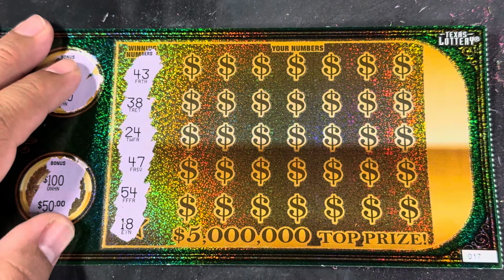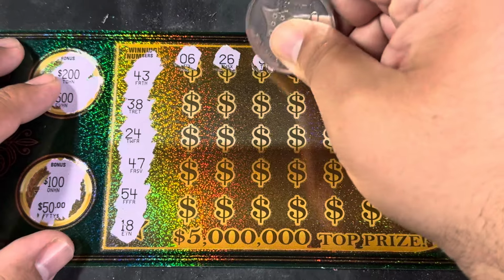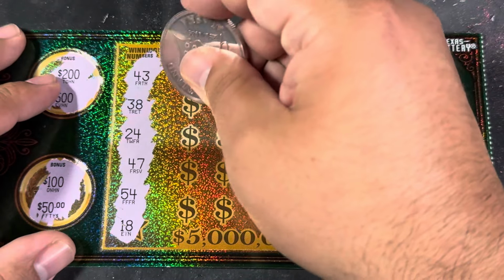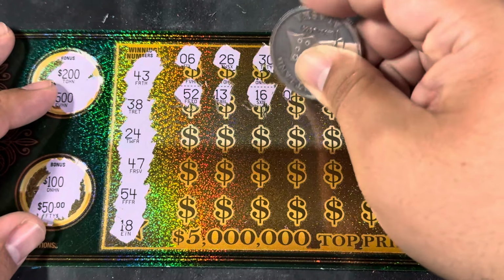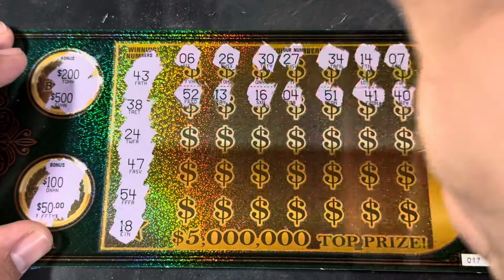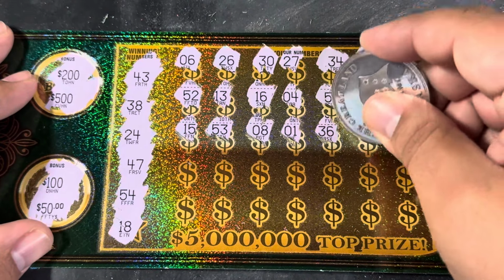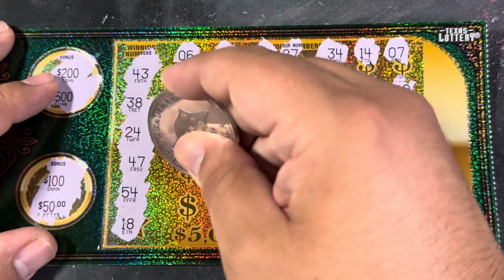$43, $38, $24, $47, $54, $18. No single numbers, but we'll take a look at everything else. 24 is the only 20 we have. All right, nothing on those top three rows, guys. Let's get it right here. Come on.